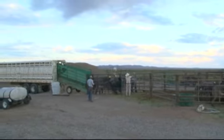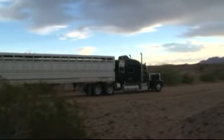We have a veterinarian on site that roves between the trap and the holding that we have, and the veterinarians make sure that the animals are in healthy condition and that they're safe during the transportation process and that they're healthy enough to be transported to the permanent holding facility where they're prepped for adoption.